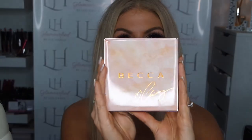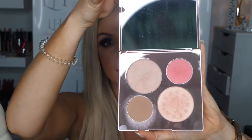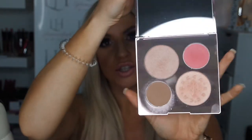Next product is this BECCA X CHRISSY TEIGEN palette. Is this beautiful or what? It comes with a blush, bronzer, and two highlighters. I actually have this on today, and that highlight is absolutely beautiful. I absolutely love it. Chrissy Teigen, you did such a good job.